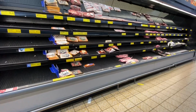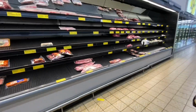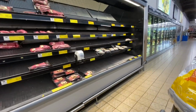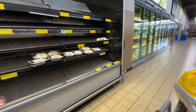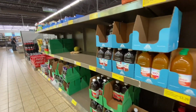Here is the meat section. Now, there was hardly any meat at all in the cooler. They did not lose power, so it wasn't a fact that they didn't have any meat. The meats that were left were very expensive. Seeing this makes me really have a lot of gratitude for all the meat that I have canned in my prepper pantry. And there's a quick shot of the juice that was left.